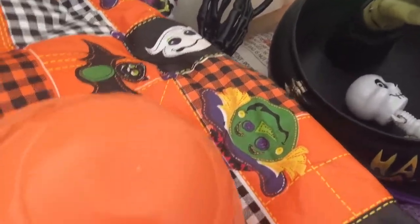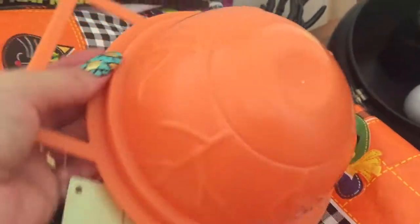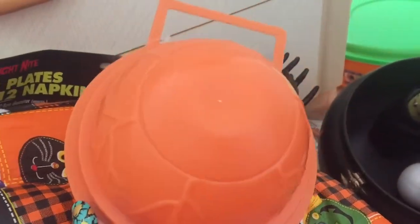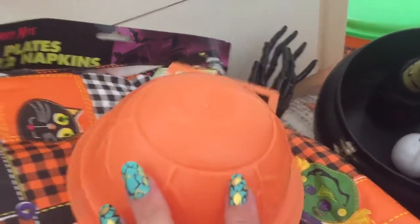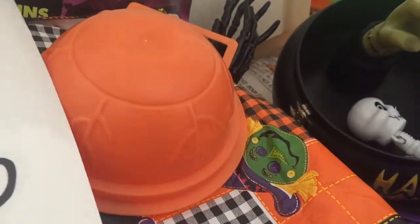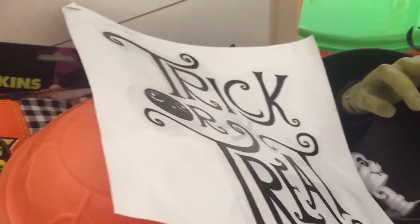Something that I didn't use from Asda last year was this eyeball jelly mould, and I'm hoping maybe to do it this year. As I said, I'm trying to get ahead of bits and pieces, although I have been looking more at my Christmas projects. I don't know where this came from, this Trick or Treat transfer, but I managed to get back on the sheet, so I probably could use that again this year.